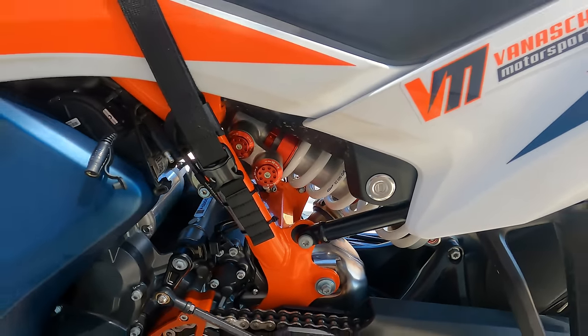It allows you to ride the bike almost as fast as you want, and the suspension supports you and allows the tires to stay in contact with the ground. It allows you to control the motorcycle. And it's quite simply one of the best suspensions I've ever ridden on any motorcycle, period. Definitely the best adventure bike suspension.